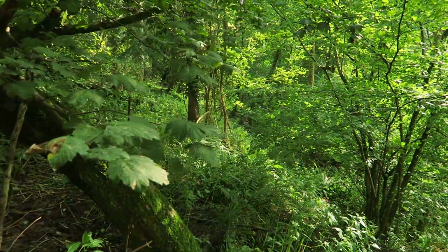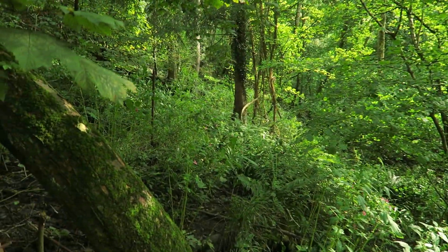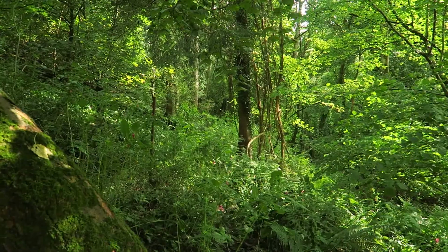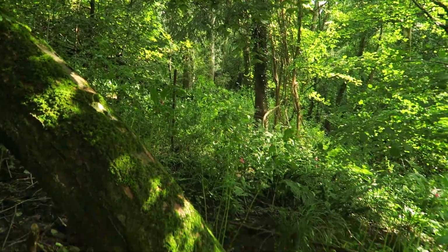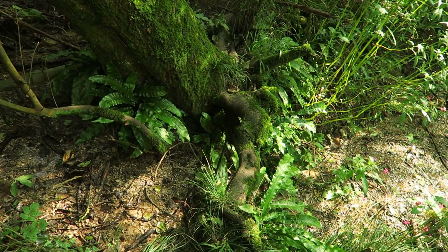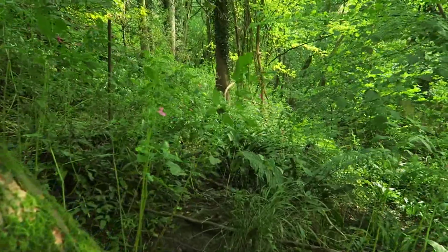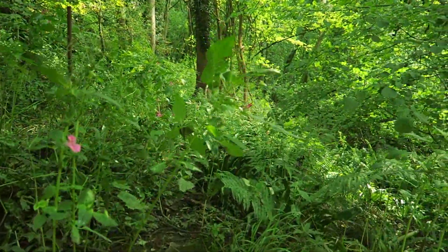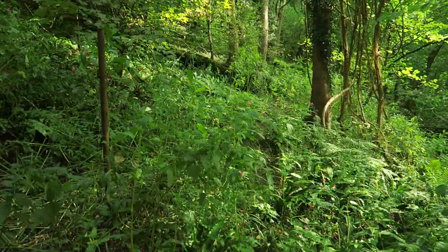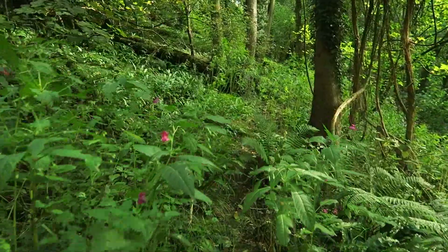Life in the woods is not as easy as people think. Oh, we've got to go up there. I think that's the path. And first I've got to make it across here. So wish me luck. It would be a lot easier if I didn't have a heavy bag of tools.